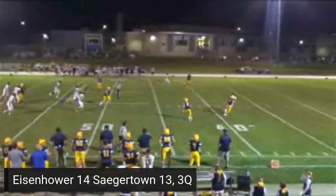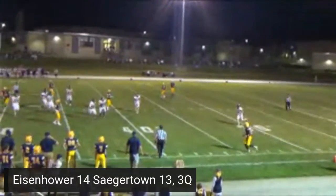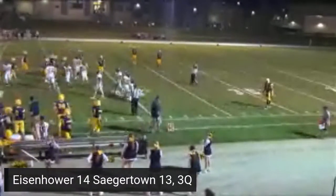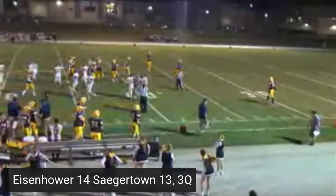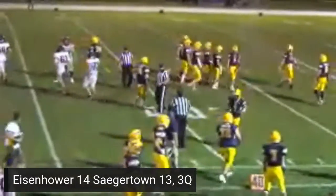Nearly blocked. It's a high kick. Not going to go very far. Takes an Eisenhower bounce before it is downed at the Knights 41 as Garrett Crawford came flying in to stop that ball from going even farther downfield.